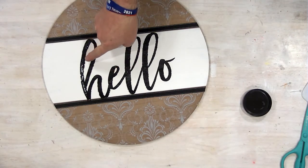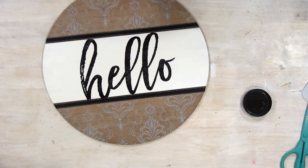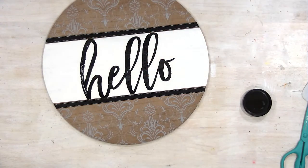This is supposed to look like that. If you noticed on the transfer, it did have it on there, even in the L's. So those are supposed to be there. That gives you the distressed look, which also seems, if it's not perfect, it still looks good.